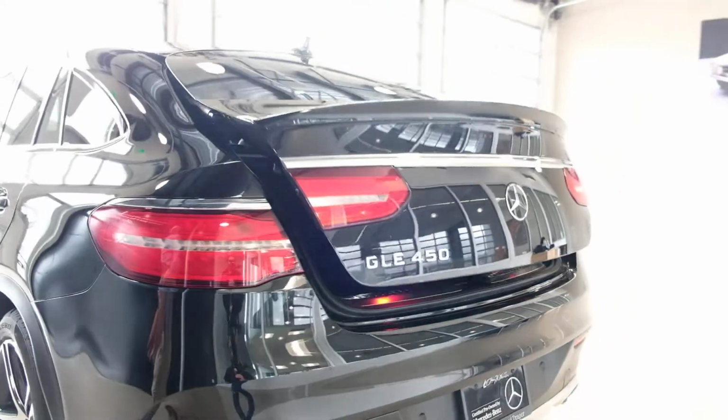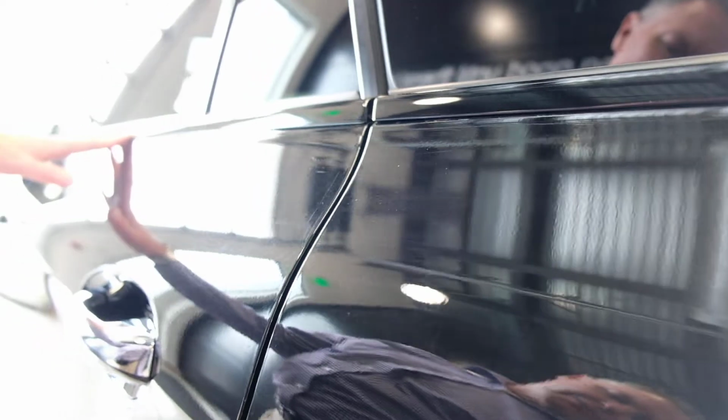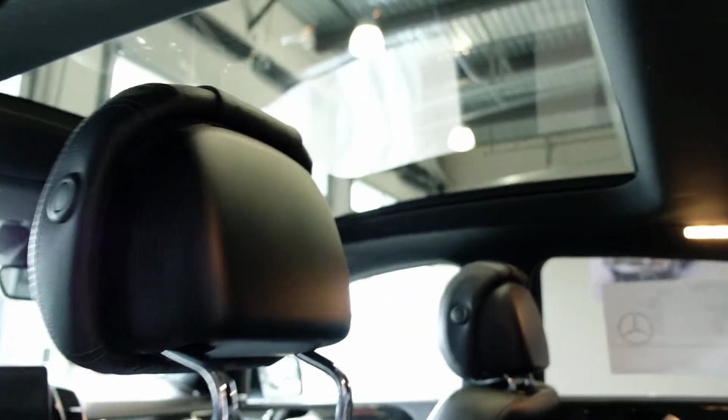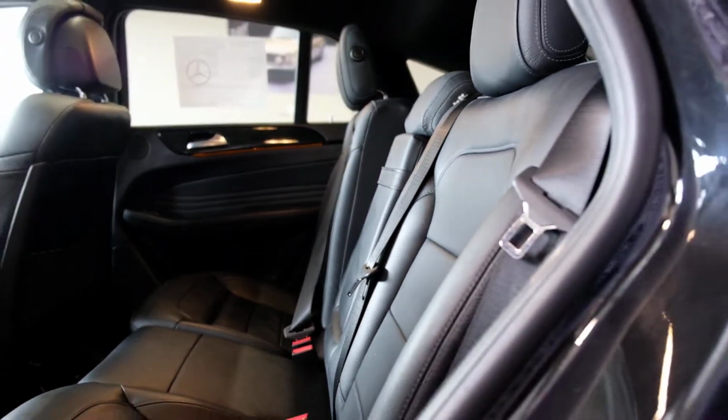Again, as we look down the body, it's just really nice and sculptured here. Beautiful lines. We've got a night package here, which gives us black accents around the window trim, as well as the black accents in the wheels and mirrors. It's a panel roof, so the glass is, or the top is all glass. You can see again, a very good condition, very clean.